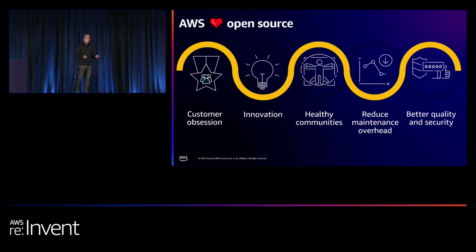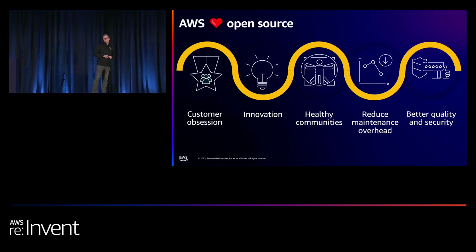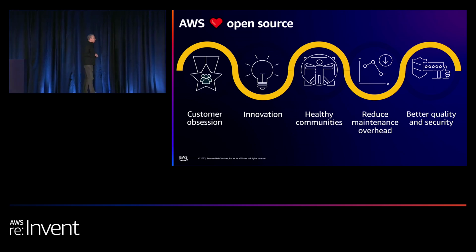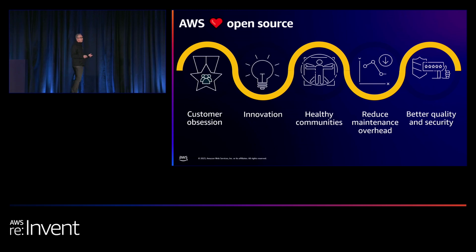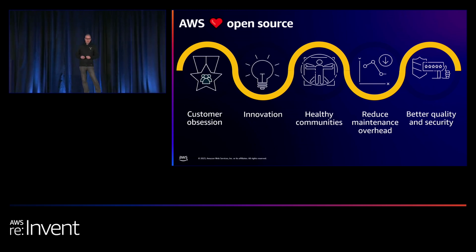And we love open source at AWS, and we want to share a little bit about what we do to use, build, and run open source, but also how we contribute back. So open source allows us to be really customer obsessed and learn from the community and learn from our customers and where they're innovating. And we see really important and healthy communities that help us to evolve world-class code bases, whether that's MySQL and Postgres and Linux and Redis.